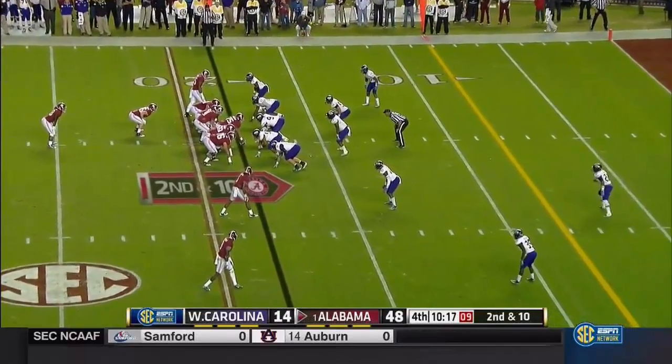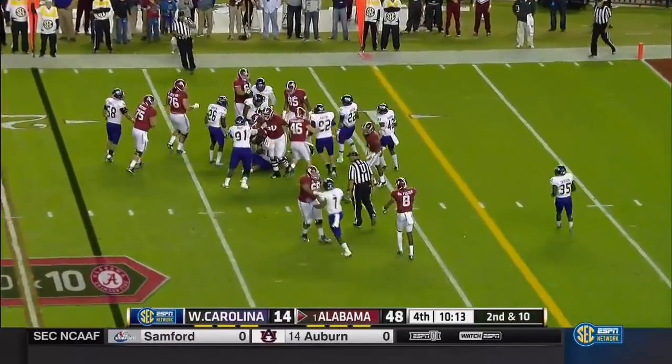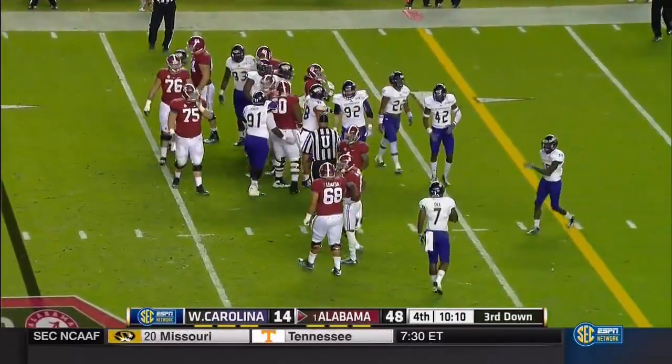Here now is 2nd down and 10 from the 19. Alti Tenpenny, left side. He'll burst through inside the 15.